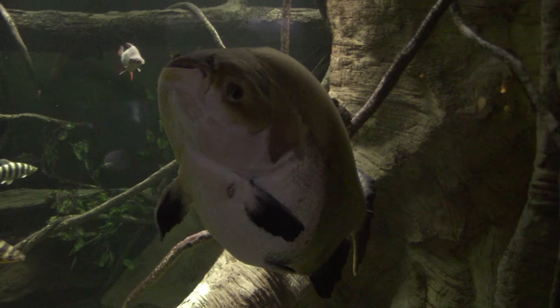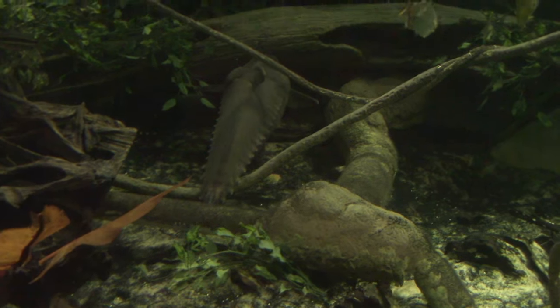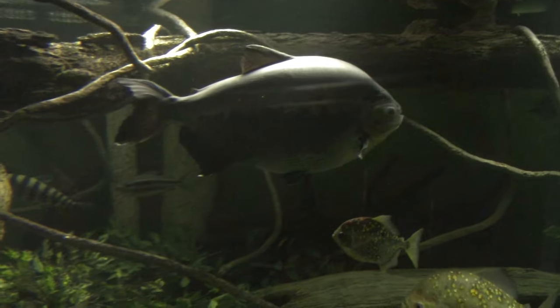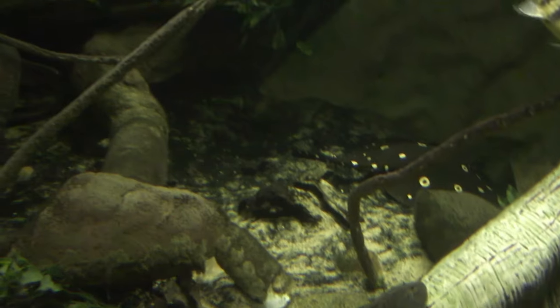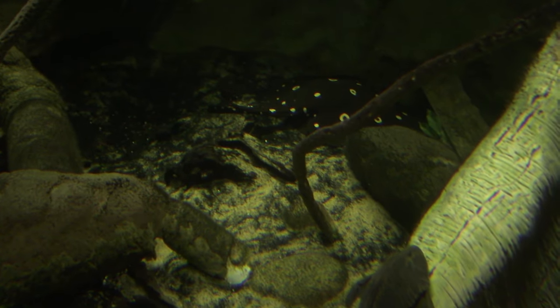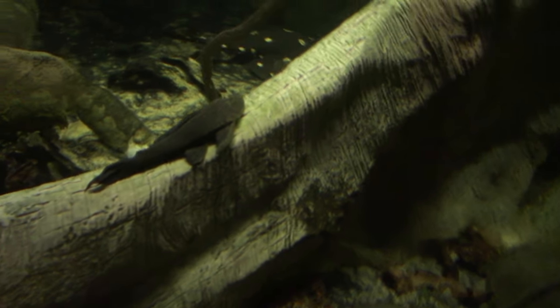Some of the bigger fish in here, like the pacu, arowana in the back. Big old giant pacu. Ooh. There we go. There's a stingray. Fish right here keeps all the stuff clean.